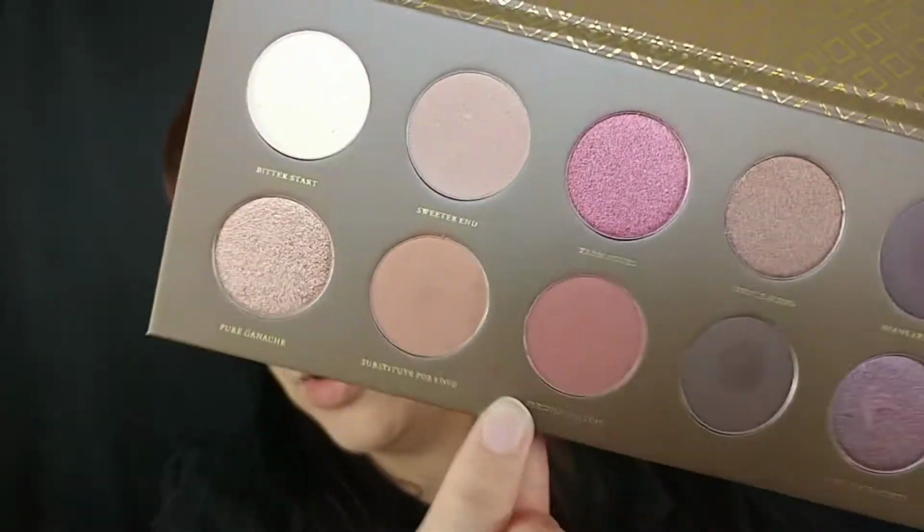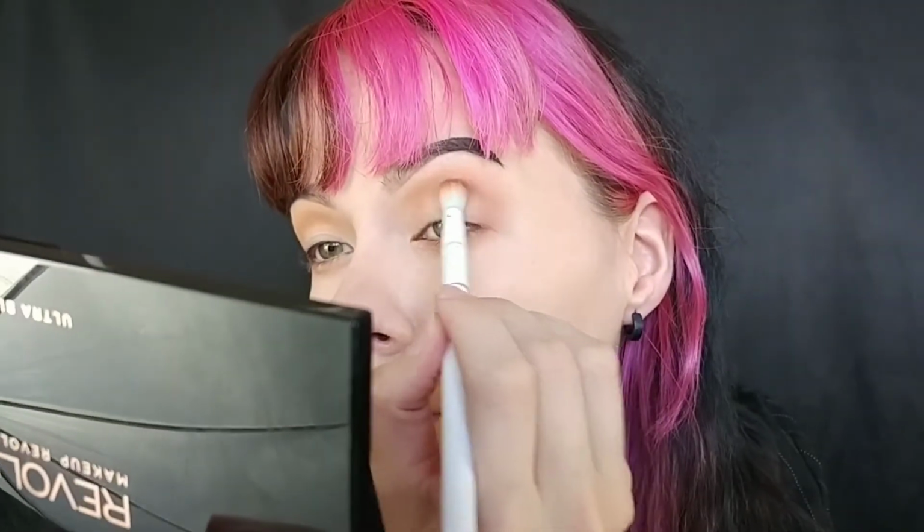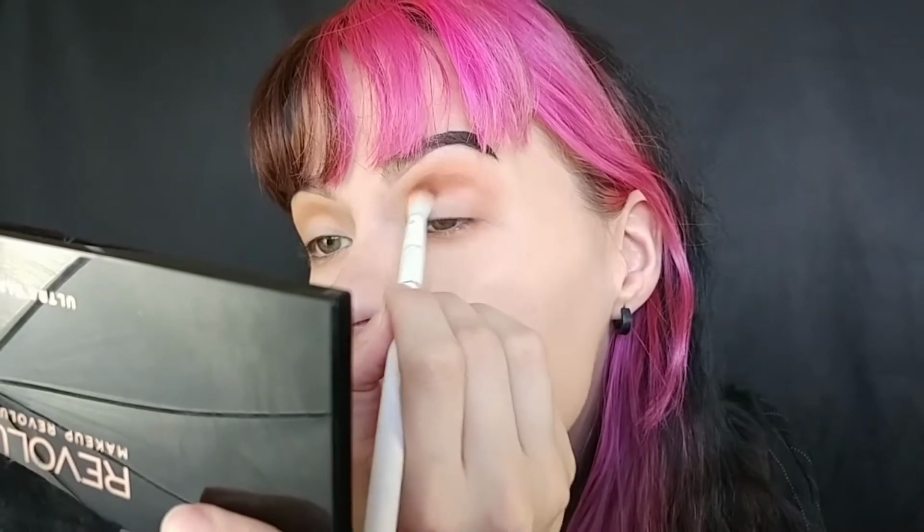Okay, now that I have that done, I'm going to go into the shade Freshly Toasted, which is this warmer toned, slightly darker brown right here. And I'm just going to take the same brush, run it into my crease.